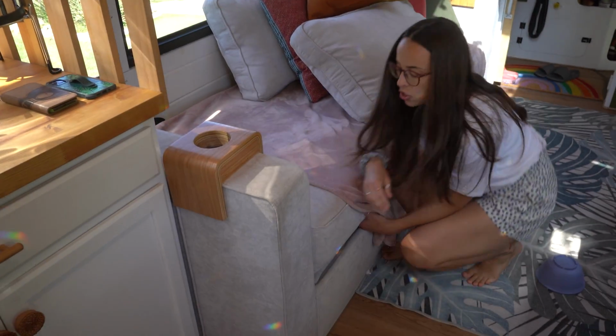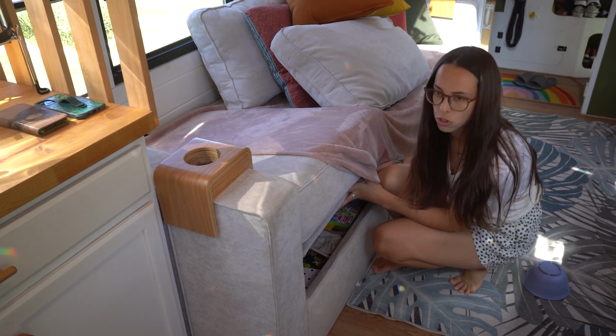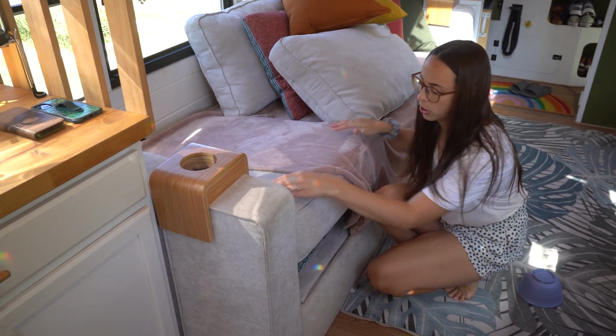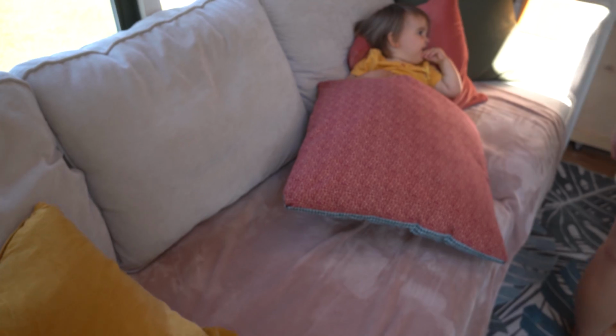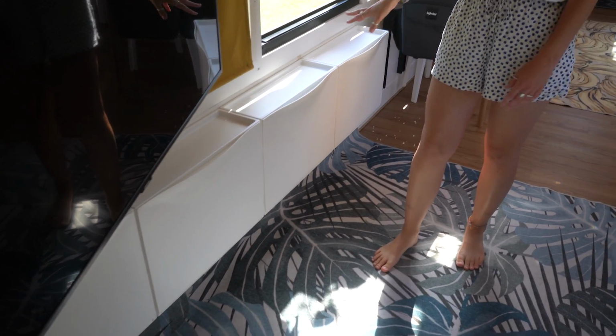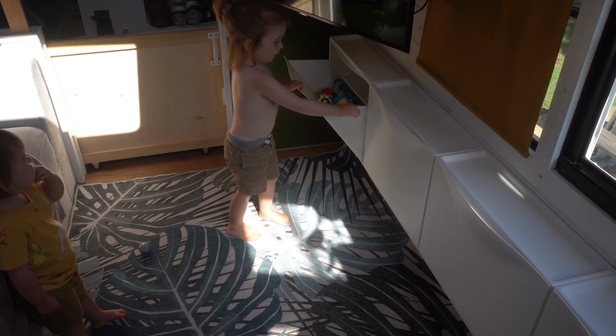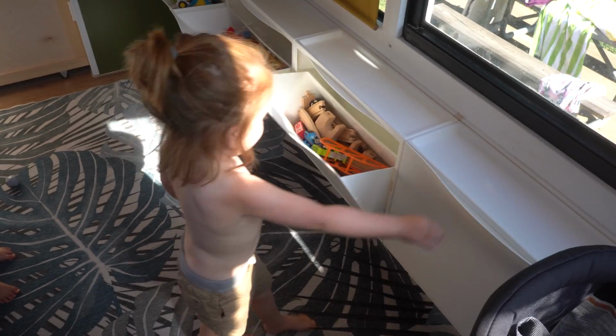There's storage under each seat. So we just put arts and crafts, extra blankets, pillows for guests. If you take the back pillows off, this is as big as like a twin size bed, so it's pretty comfy. These are IKEA shoe bins, but we are using them for Legos and train sets, and they are amazing.